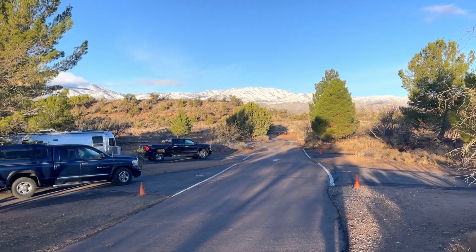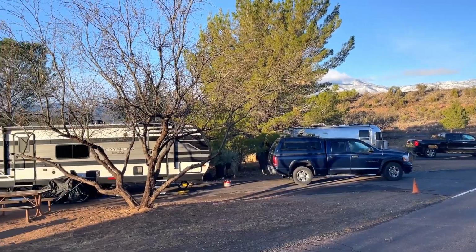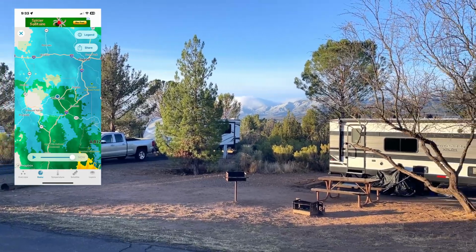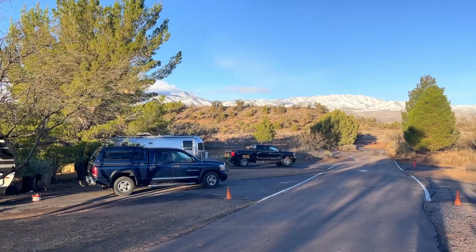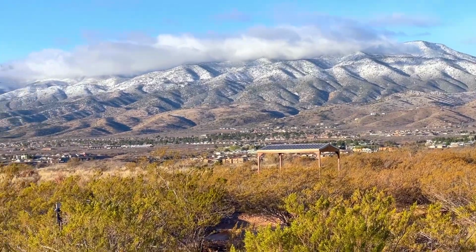So we're at Dead Horse Ranch State Park. Last night, we got a lot of precipitation. And every time I looked on the map around us, it was all indicating it was snowing, except where we were down here in the valley. And that's the evidence up there on the mountain there. It's about freezing right about now. Not too much of a difference in temperature anyways.